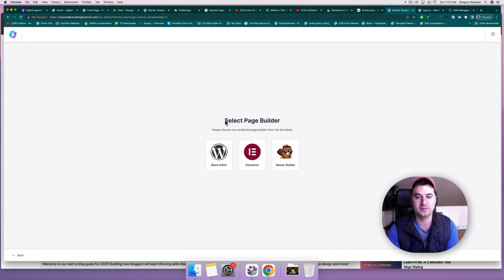Next, we have to choose a page builder. Page builders are key in WordPress because they are how every page is built. The page builder refers to the tool you use to drag and drop things around a page, how you lay it out, like whether it's full width, medium width, whether there's a sidebar or not.